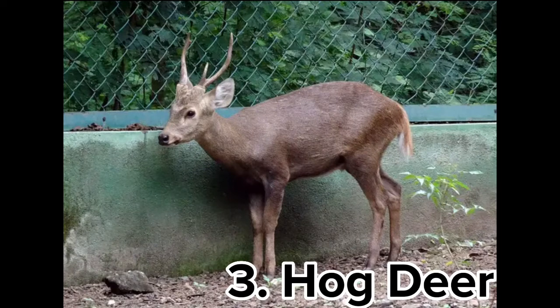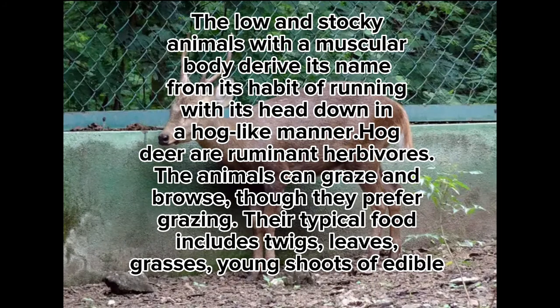3. Hog Deer. The low and stocky animals with a muscular body derive their name from their habit of running with their head down in a hog-like manner. Hog deer are ruminant herbivores. The animals can graze and browse, though they prefer grazing. Their typical food includes twigs, leaves, grasses, and young shoots of edible plants.